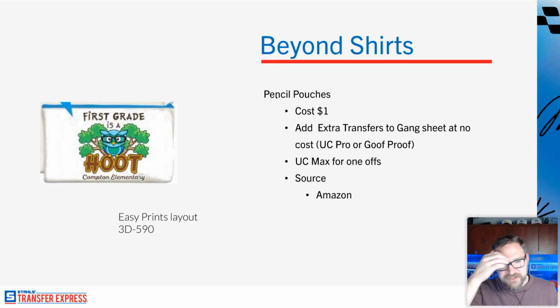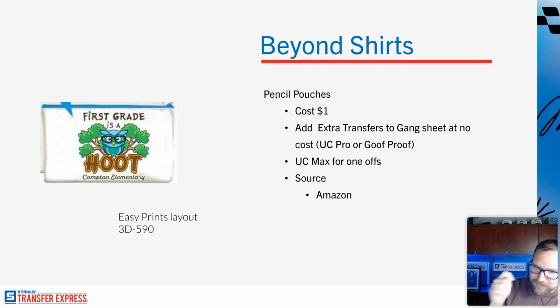This is Easy Prints Layout 3D 590 with the little owl. I always remember, whenever I see this layout, I think of the lollipop one, a two, a three, and how it's a Tootsie Pop, right? How many licks does it take to get to the center of a Tootsie Pop? That's what I see in that owl. So I don't know. We're detouring all over the place now. You guys threw me off.